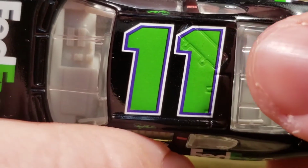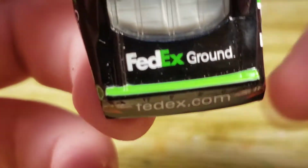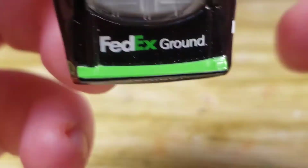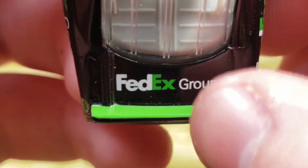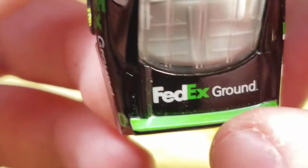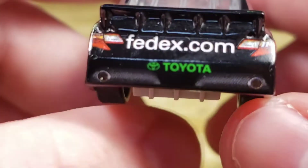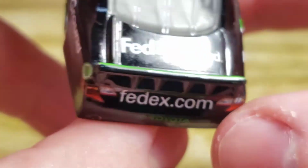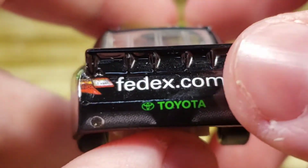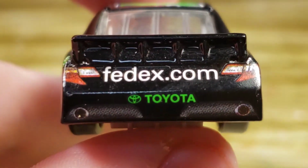Got 11 there. Got a purple outline, which is really interesting. Got a white outline after that. FedEx Ground right there. And this is pretty interesting. Look at this. Got a green front spoiler. Sorry, I almost called it a splitter. Got a green front part of the spoiler, and then a black part of the spoiler on the back. That's kind of weird. It's like a half and half type deal. I don't know if the actual race version will be like this, but if it's not, I will change it to any degree that I need to.